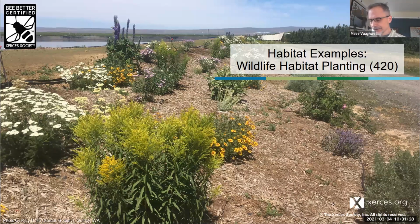So I want to walk through now just a whole number of examples of projects that Xerces or Xerces partners have worked on, just showing you different ways that we've brought this habitat into working landscapes. So farms, ranches, orchards, you name it, forest edges even.